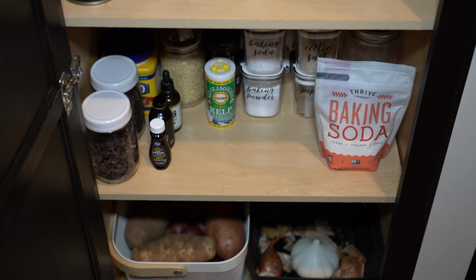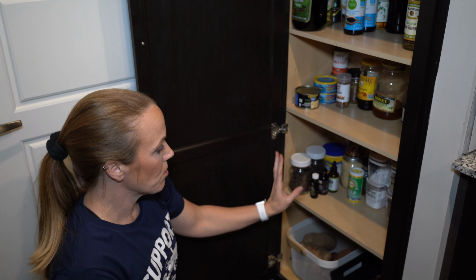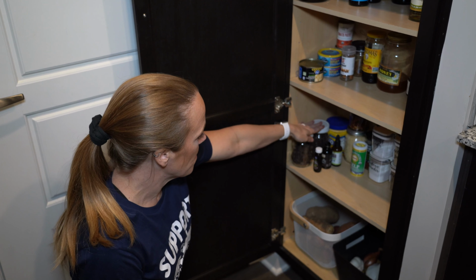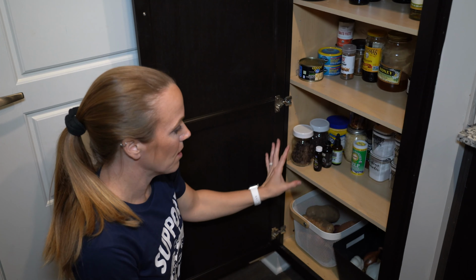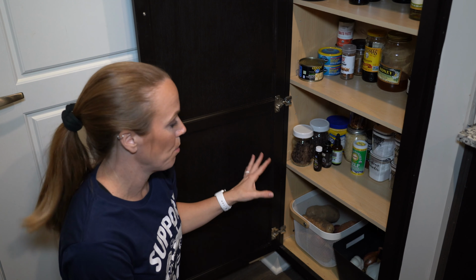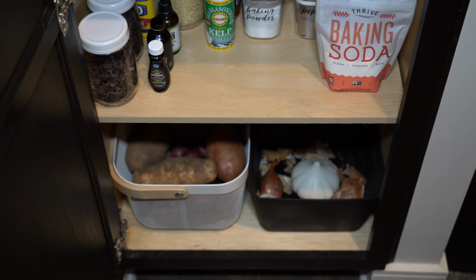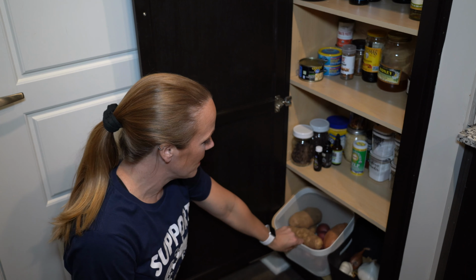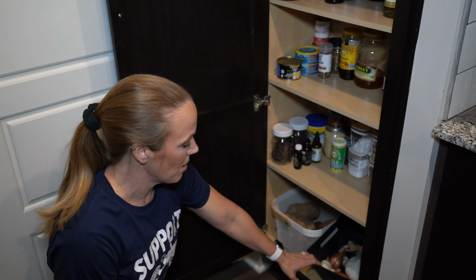And then down here, this stuff is what we don't use as often. It's going to be more like your baking ingredients: baking soda, powder, different salts for fermentation and things, chocolate chips, some extracts, but there's not much here. Our eating style is pretty simple, so we don't have a lot of extra stuff. And then down here in the bottom is our little baby root cellar. So basically we eat lots of potatoes. So we have potatoes in here on this side, and then we have onions, shallots, garlic, stuff like that down there.